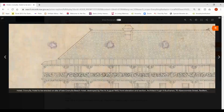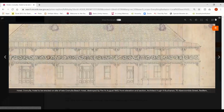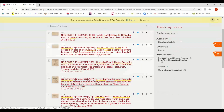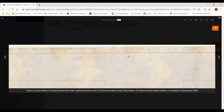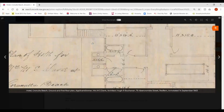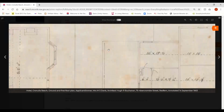And the detail on here with the lace work, getting down to it, you see the lace work around the buildings there, just so beautiful. And I think we've got a floor plan. This one too, yes we do. So this early plan's more that pen and ink style rather than hand tinted or anything like that. So here they haven't really specified what each of the rooms are used for, just given the sizes of those rooms there.